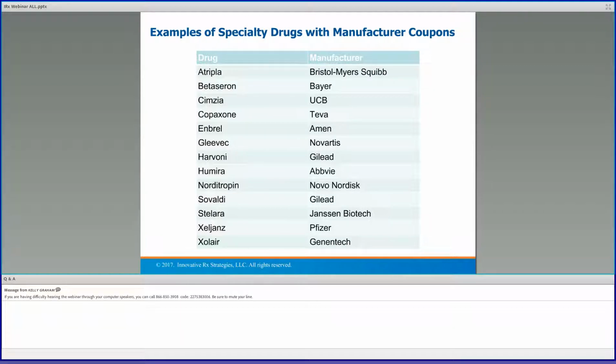So whether you're doing an RFP or you're in the middle of a contract, part of it is finding out what manufacturer coupons that PBM is aware of that they can then assist you in going after, in terms of helping lower your spend. There are quite a few available, and like I said, some PBMs are aware of more coupons than others, but particularly if they have their own specialty pharmacy, it is worthwhile for you to ask them that question.